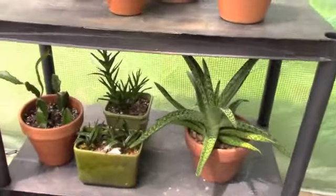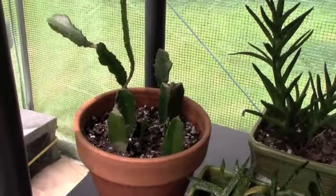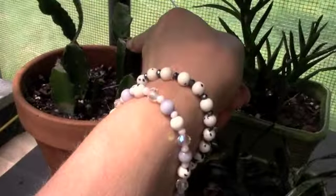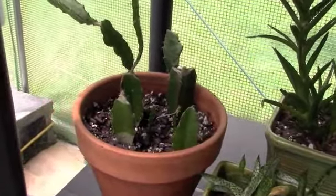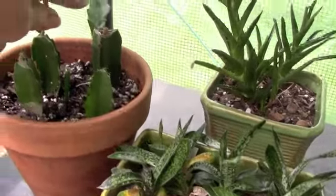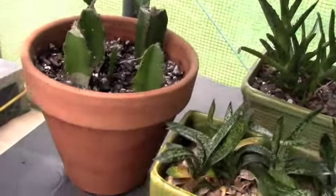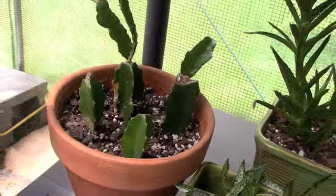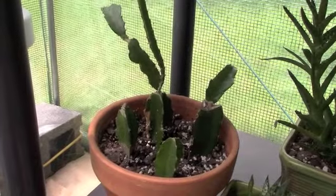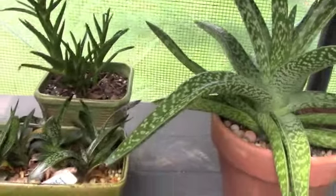I do have some succulents down here, some aloes and haworthias. This is my dragon fruit plant, and these were originally topped with moon cacti. At least this one was. And when the moon cactus died, I just cut it off, and it started putting out new babies, as it is back here. This is a new baby here. So I started cutting the babies off and planting them, and it looks like I'm going to have a nice little dragon fruit plant as a result of saving that bottom part of the cactus, the bottom part of the graft. So that's exciting. And I do also have aloes and haworthias here.